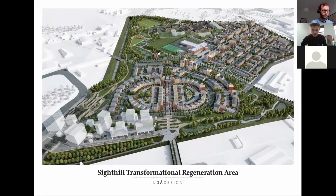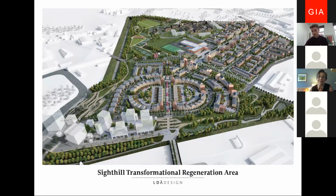So yeah, thanks again for the invitation to present this afternoon. For those of you who don't know, I'm Greg Meikle, a principal landscape architect for LDA Design in Glasgow, and I'm just going to run through Sighthill transformational regeneration area, in which LDA have been working alongside Glasgow City Council to deliver a landscape-led master plan on the northern periphery of the city.